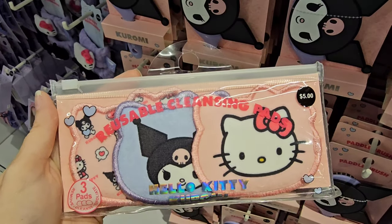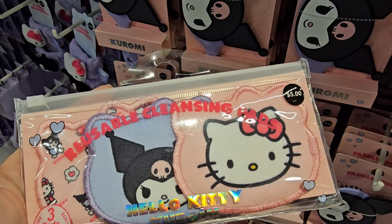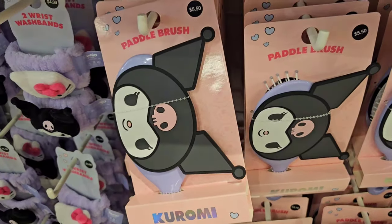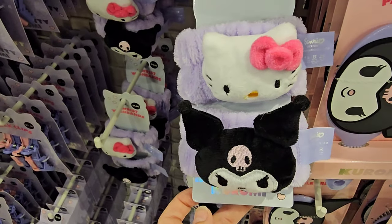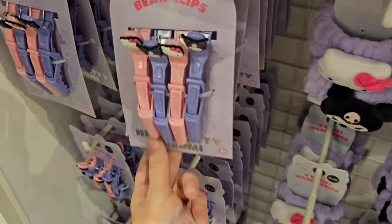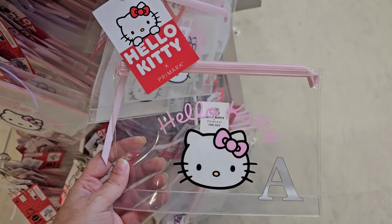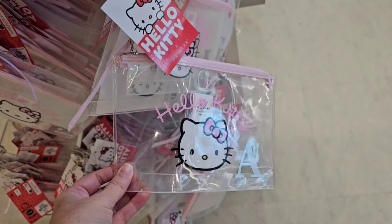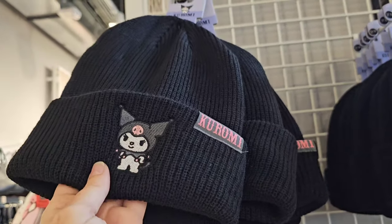They also have some new Hello Kitty merchandise, and these reusable cleaning pads are $5. This paddle brush is $5. The two wrist wash bands are just $4, and the beak clips are $5. For $6, they have the Hello Kitty customized pencil case. $5.50 for this wallet, and $7.50 for this knit hat.